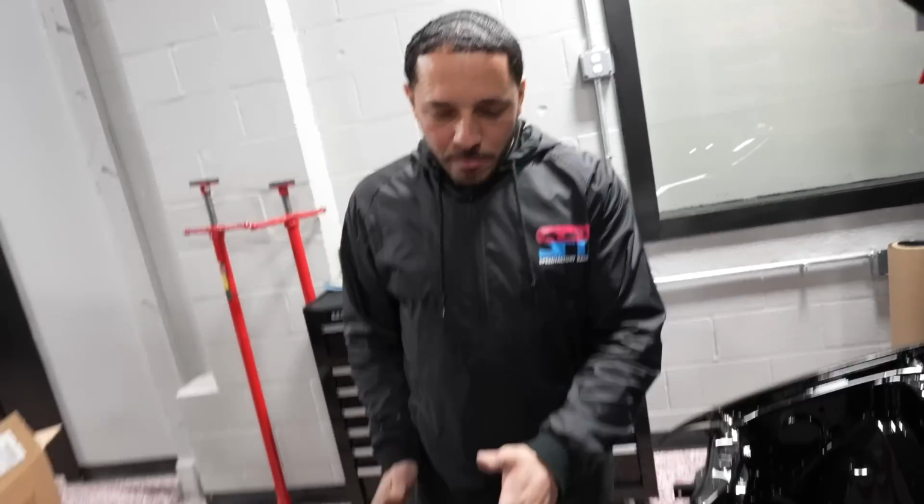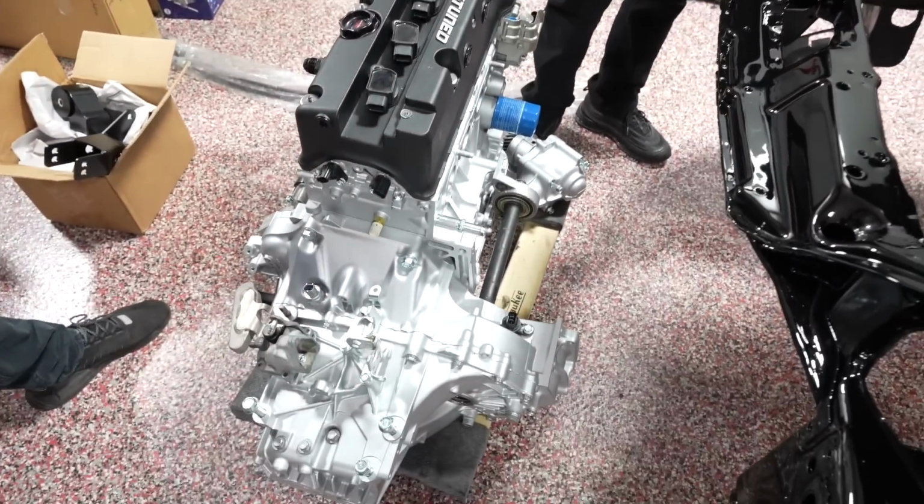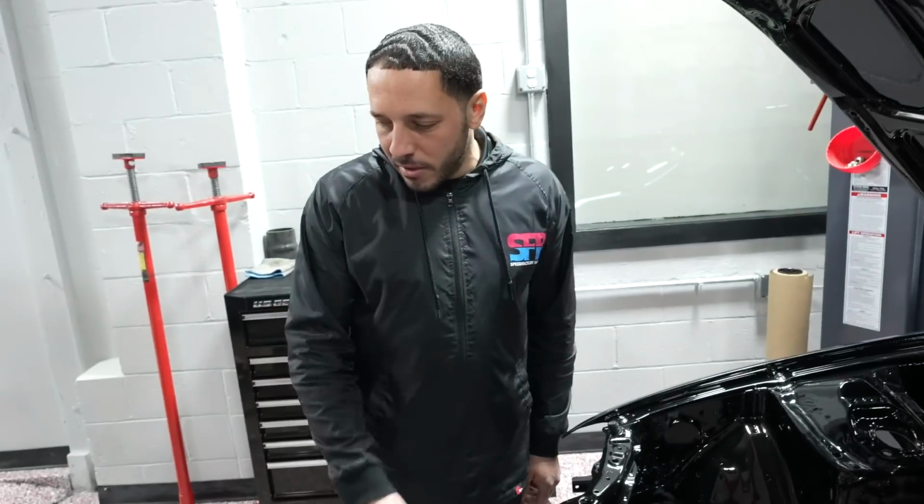So we got the motor assembled already. It's a built motor and PBG trans. We already had this engine sitting, so don't be upset, as this motor was sitting for about maybe a year. Fully built motor, fully built transmission, twin disc, and it's pretty much complete, ready to go. He's been stacking parts for a long time. And the sad part, it has to come back apart again.